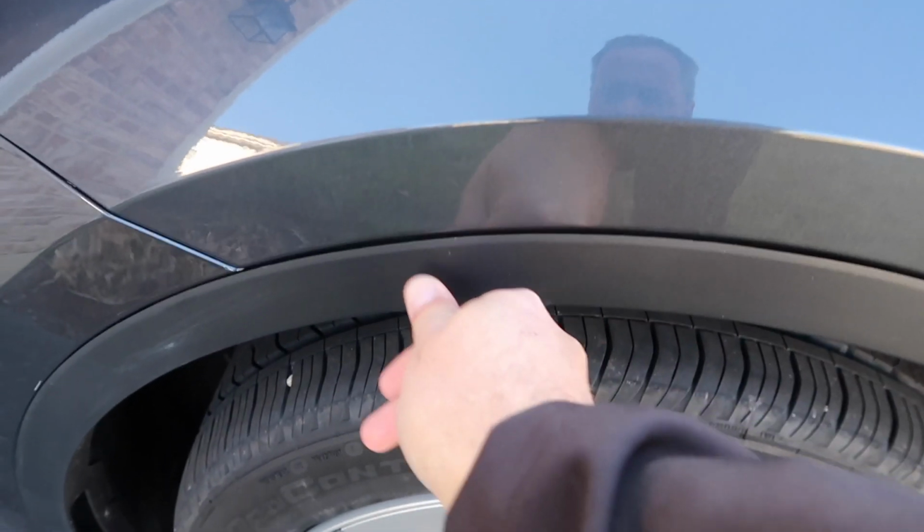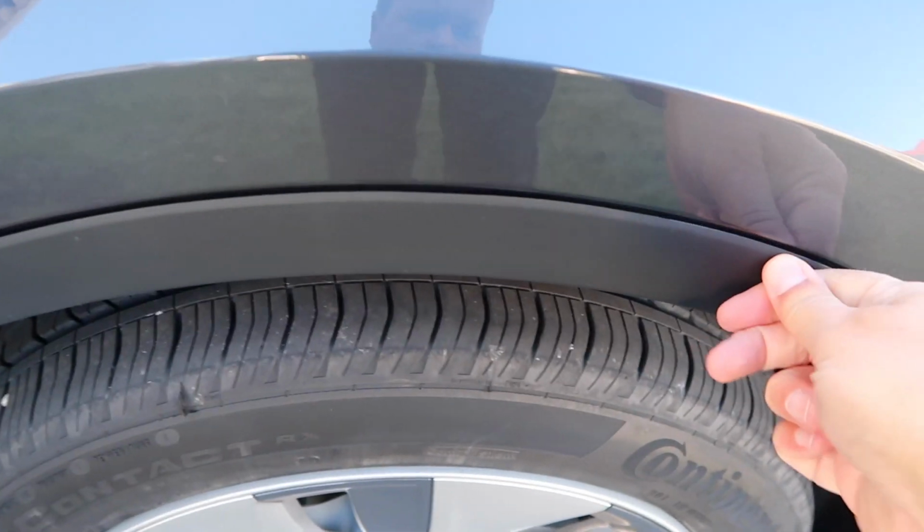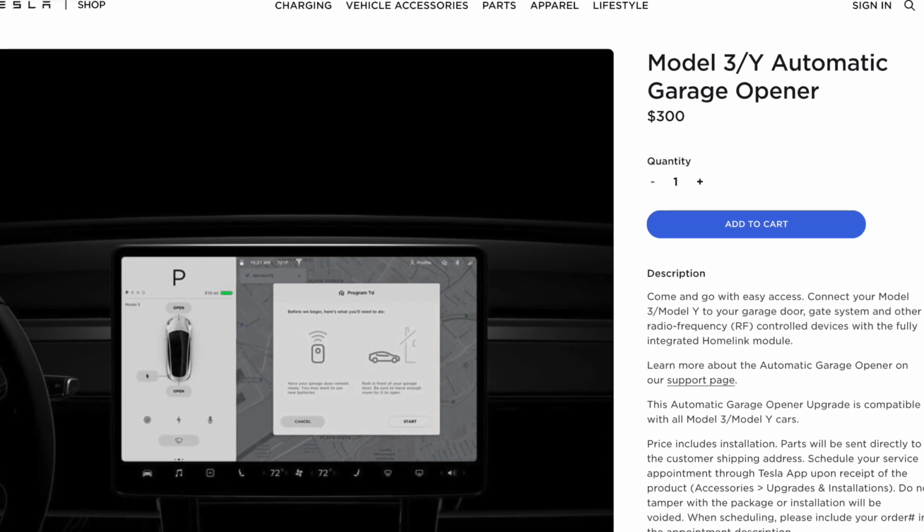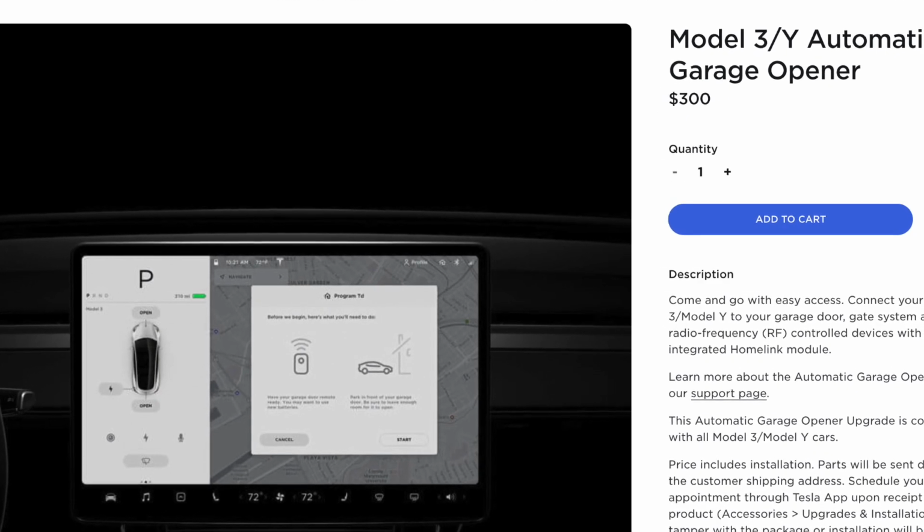Another issue is with the trim above the wheels. I just wanted to have him take a look at that and see if that's normal or if it has too much gap in the trim. And the fourth issue is not an issue, it's actually an install. We're getting HomeLink installed. This is an optional accessory that you can get for the Model Y. It's $300, I believe, and I went ahead and purchased that.